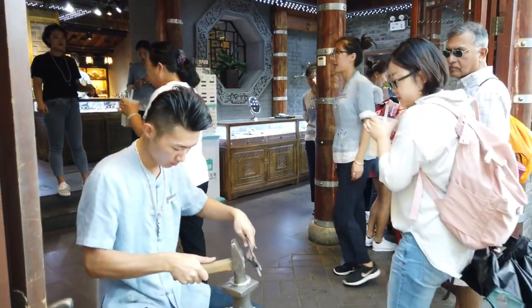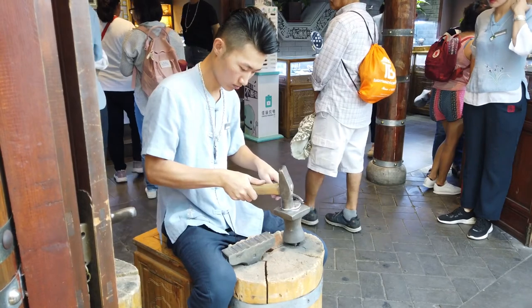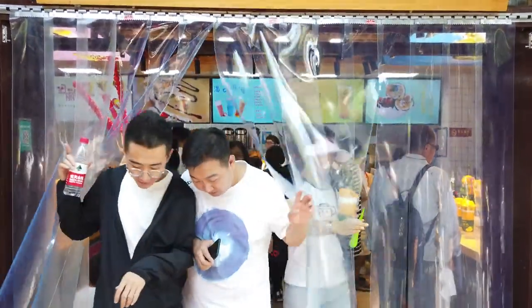Nice people, very welcoming shop owners, and good service. There's artwork on the buildings. We really loved every second we spent there.